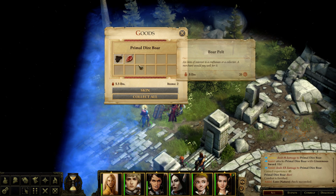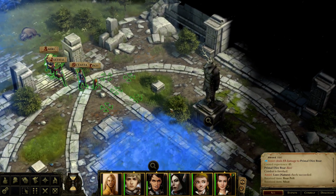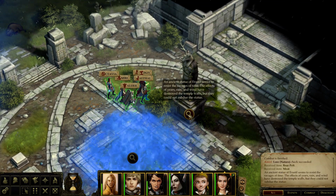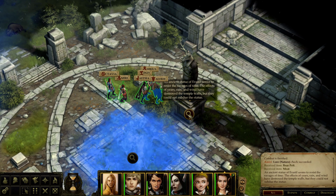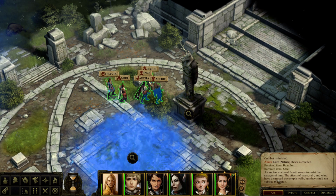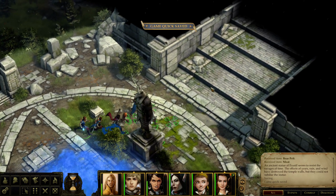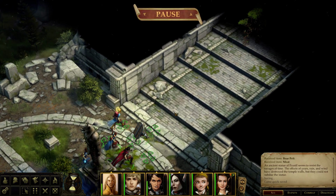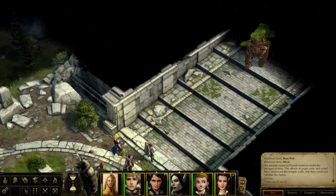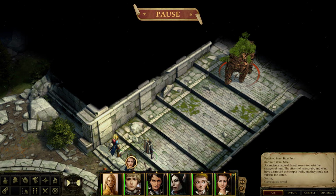We gotta dye our boar pelt. Some meat. And what is this beast? An ancient statue of Aristotle seems to resist the ravages of time. The effects of years, rain, and wind have destroyed the temple walls, but could not subdue the statue. Uh-oh. The bear-like tree ant.